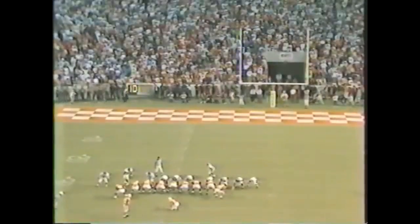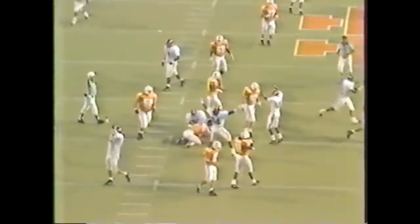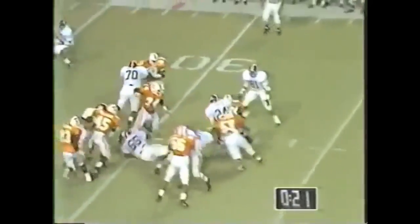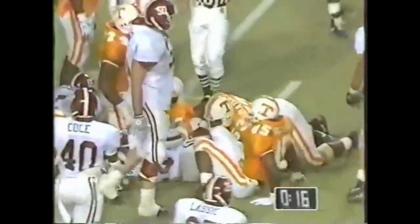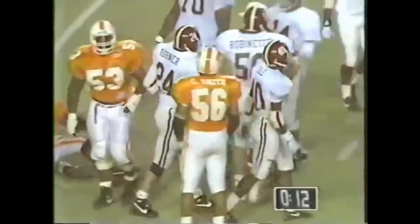Watch the rush up inside. A 50-yard attempt to give Tennessee the lead. It is blocked! Did not run to the middle. He's close to the right hash mark. Stopped at the 30. And that will set up a game-winning field goal try by Philip Doyle.